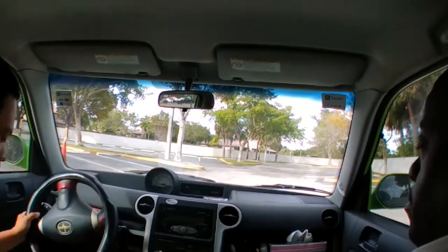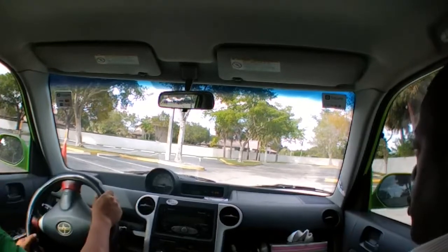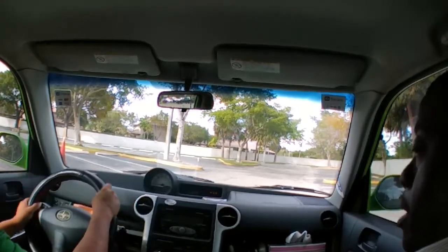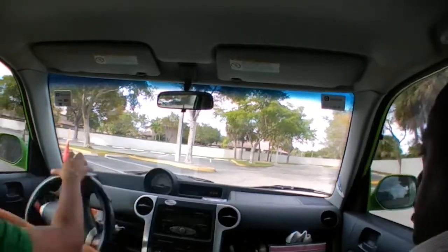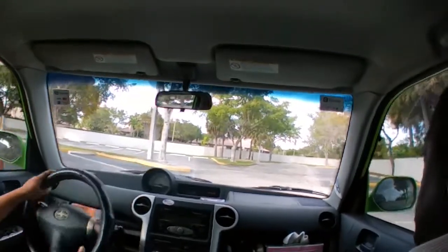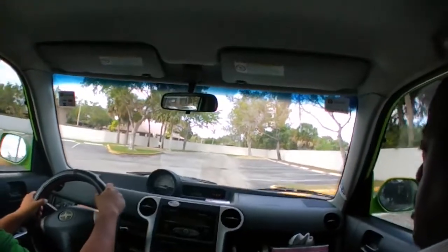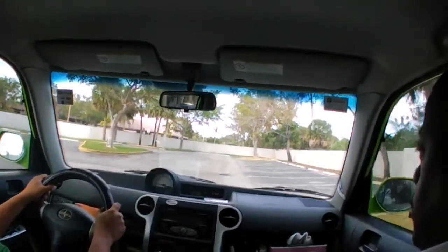Put it in drive. You're going to go straight up there and do your 3-point turn. Turn right. Let go of the brakes. And then turn. You're going to go straight up there. Go close to your right side. So you can do your 3-point turn.